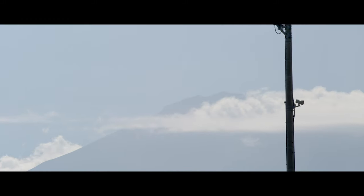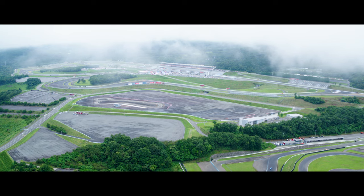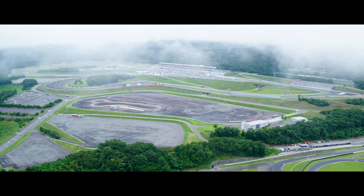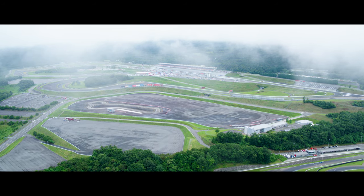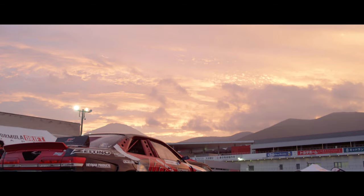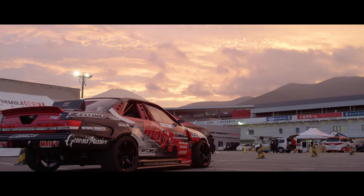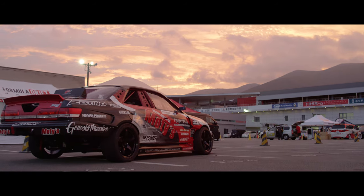So everybody probably knows what Fuji Speedway is. It's probably one of the biggest tracks they have in Japan, and also is one of the rounds for the Formula Drift Japan series, and it's actually the biggest track. The track is really nice. The facility is just outrageous. Everything is huge. The whole track is big. We probably only use maybe 1/8, 1/10, 1/12 of the track for the round.